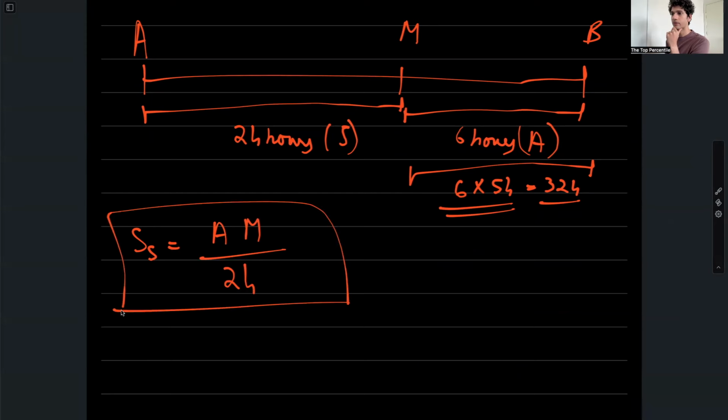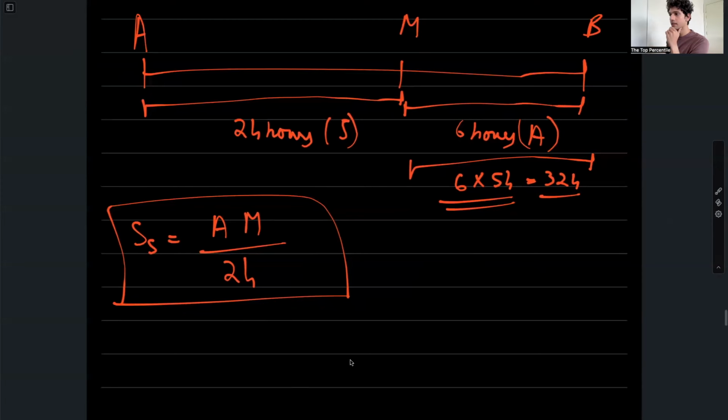At the same time, we know that the time taken to reach meeting point M was the same, which means that I can equate the two times for the two people. So time is equal to distance upon speed. For Arvind, AM upon 54 will be equal to MB. Now we know MB as 6 into 54 upon Surbhi's speed, so that's just SS, in this equation.